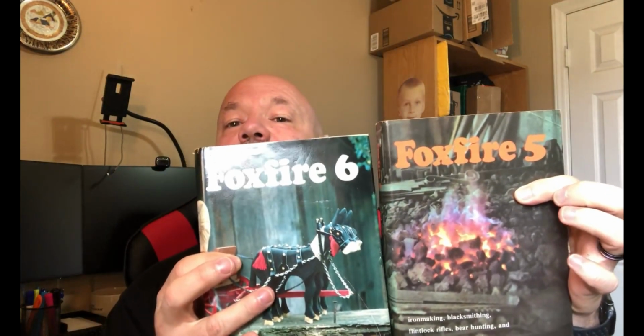Okay, on to the next one. So the next, again, I bought a couple books. These particular books are the Foxfire series. If you're not familiar with these, you can see, yeah, so these go really well. They're fairly rare. And it's really hard to find them in the kind of condition that I was able to find these in.